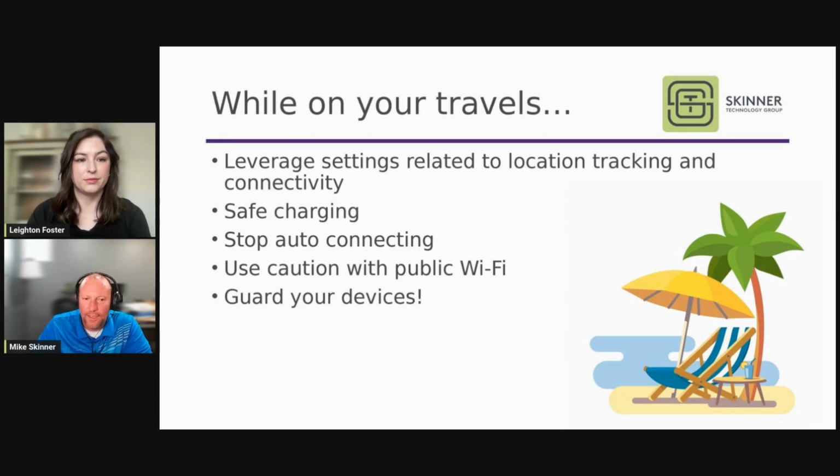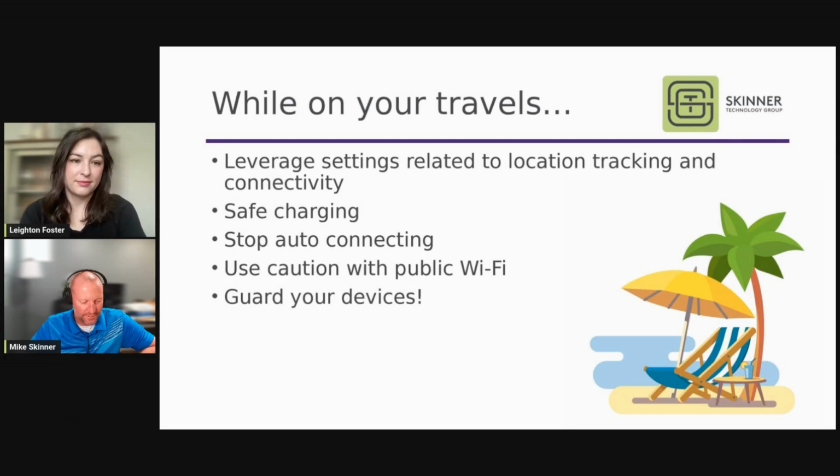And most importantly, guard your devices. Never leave your phone or other devices unattended while traveling. This is something that we see very often, that a big cause of breaches is somebody's laptop gets stolen out of their rental car. Don't leave your devices visible in your car. Don't leave them in your car at all. If you go in for lunch and you have your iPad or your laptop, just take it with you. Just don't leave it there.